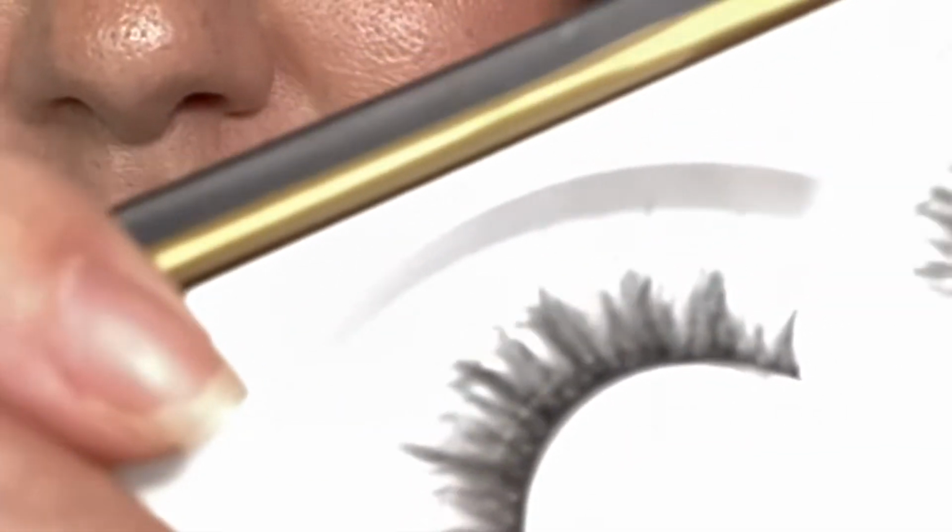Look at this. When you get up close, I'm zooming the camera in really close so you guys can see all the details.